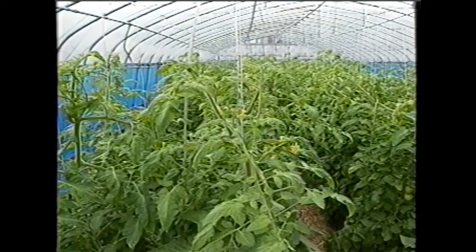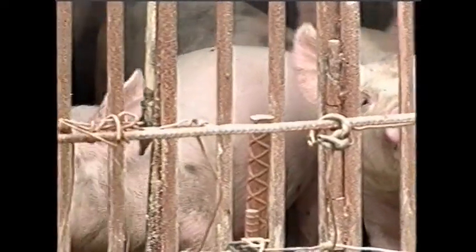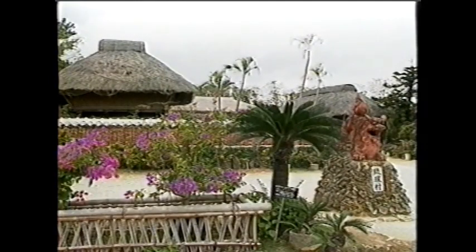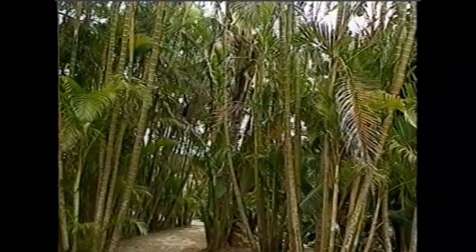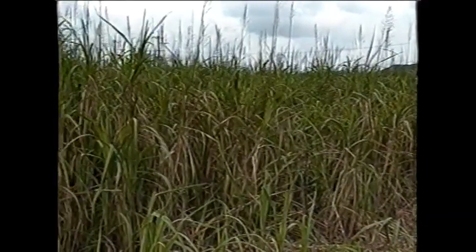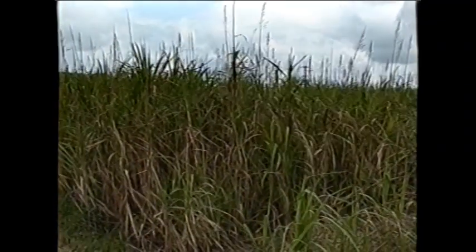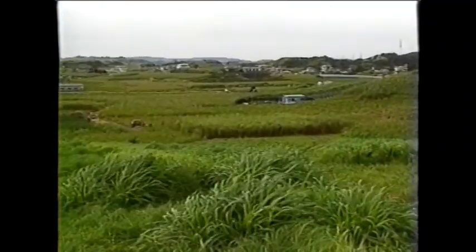EM, or effective microorganisms, can be used not only for agriculture, but for many other purposes as well. EM comes from the soil. We learned a lot about it by studying the soil. It's a natural way of revitalizing the soil, improving crop yields, purifying and recycling agricultural waste, and ultimately saving the earth.